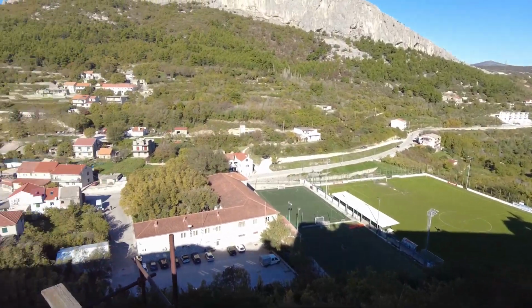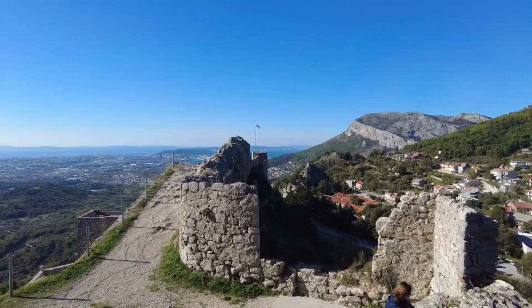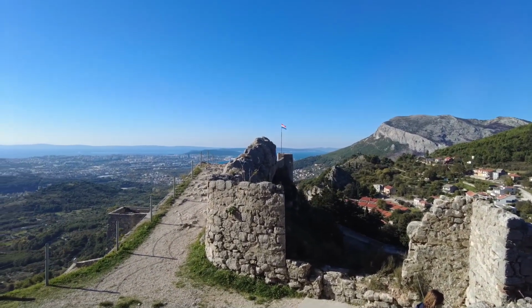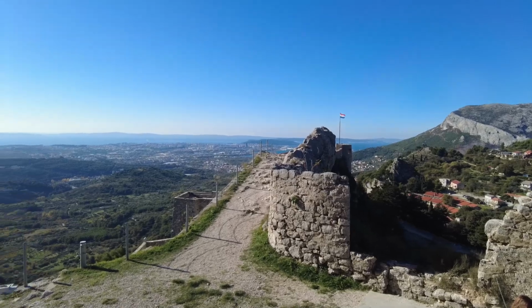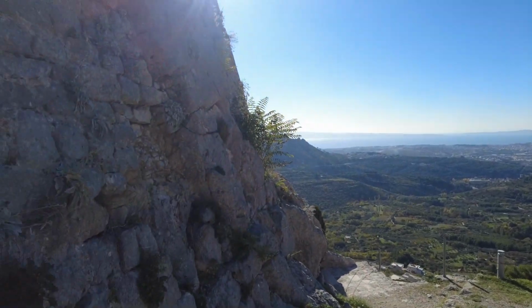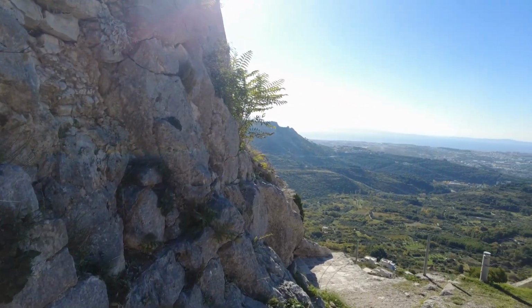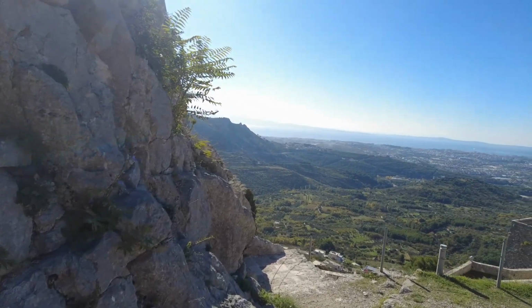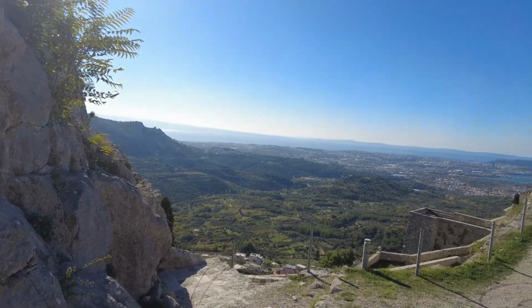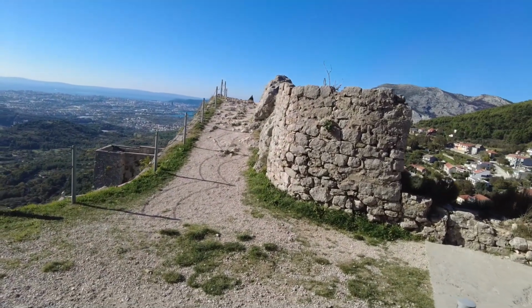So we've made our way from the west side of the fortress to now the east side of the fortress. And the view is just as spectacular at both ends. We've got a little bit further to go east. I'm not sure if we can go any further. It doesn't appear to be any paths that will take us any further than where I am at the moment. But hopefully we'll get some footage of what it looks like.